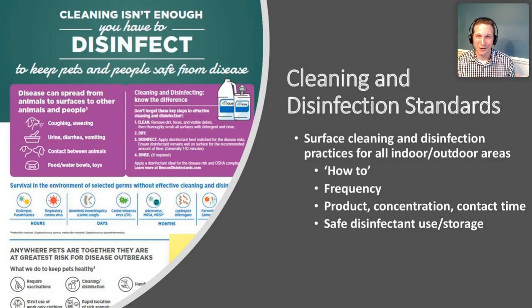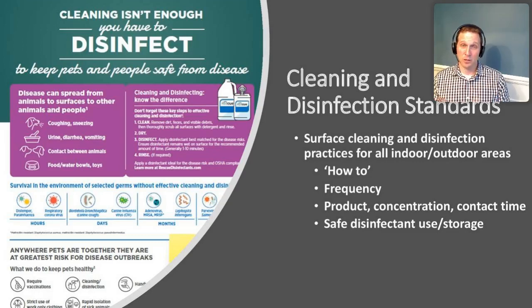You're not going to get very far with hair or dirt. But if we have areas that, for instance, our animals are going to be spending time on, and we know that we want to try and clean and disinfect those areas, then we need to make sure that we have a substrate, cement, or something else, if that's going to be a key area, that we can clean and disinfect.